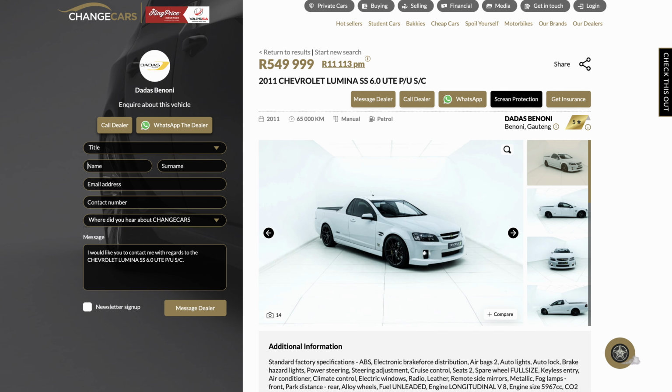Go on to ChangeCars. Go onto any of the platforms. These things are selling today, approaching 400,000 rand. One of those cars, 6 months, 6 years, 10 years from now, you're going to say, oh my word, why didn't I keep it? Yeah. I feel like if you're to sell it, you're going to live in regrets. Oh, I shouldn't have sold that car.